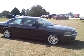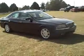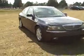Take a look at it. See the fog lights? This is a sharp car.